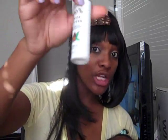I got this from the dollar store, Dollar General, for $1, as well as the cocoa butter cream. And I think these work. These are exactly the same thing, the cocoa butter cream and the stick. It's just that one is in the cream and the other one's in the stick. I like the stick better because it applies much easier and it's not a mess.